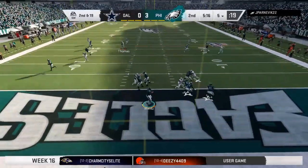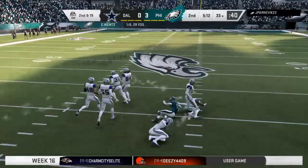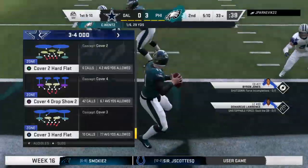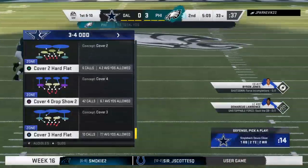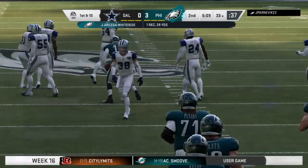Wentz now to throw. He's going to look deep down the field. He's got a man, complete. That one covers 29 yards, first down. And just a small glimpse there as to why they like this rookie so much.